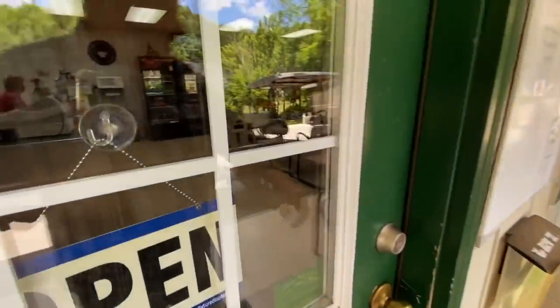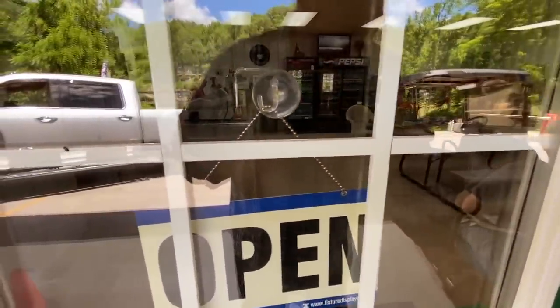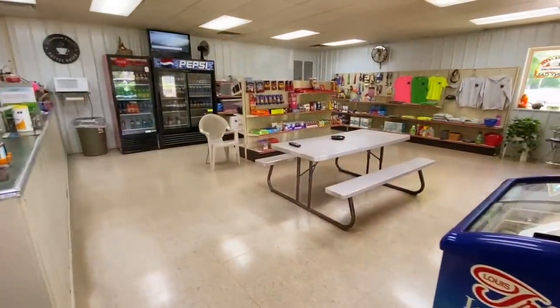Isn't that a beautiful truck? Are you done in your shop so I can put the stuff away and lock it? Mm-hmm. Okay. Yep, I sure am. All right. Hello, don't shoot. It's just me.